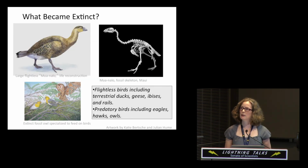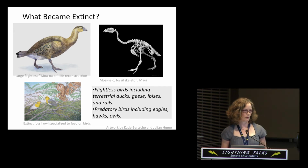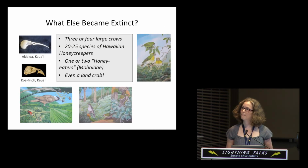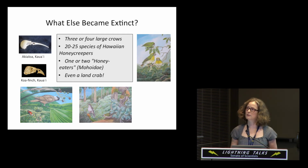And what became extinct? Well, here are some artist depictions of some of the extinct birds. Many flightless terrestrial species: ducks, geese, ibises, rails, all with flightless examples, practically all the predatory birds, and a tremendous number of small songbirds or perching birds. So the surprising thing about this extinction is that it not only affected large things, but very many small things in the forest.